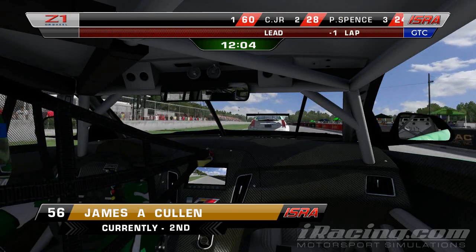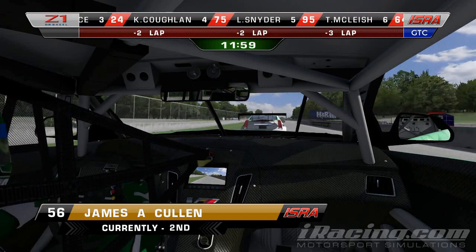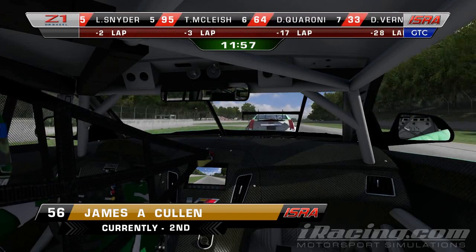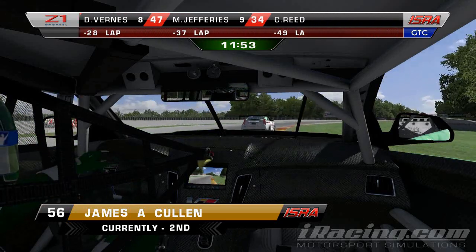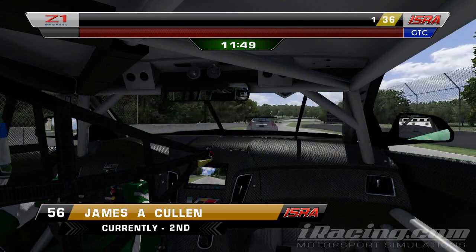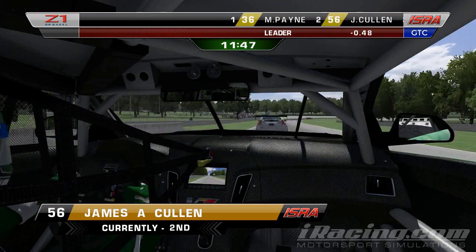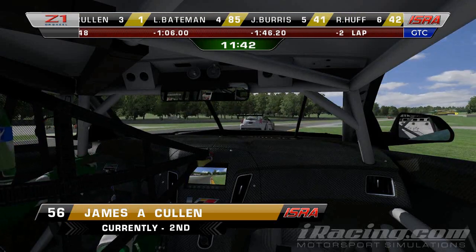And this is about when we saw Mark Payne taking the defensive line. Doesn't look like James Cullen quite has the speed on him to force him to do that, and that is really where James Cullen has been able to challenge Mark Payne, and he's gonna both take their normal lines ahead through turn 1 and turn 3. So it'll be interesting to see if Cullen has the speed as they head down towards turn 5.